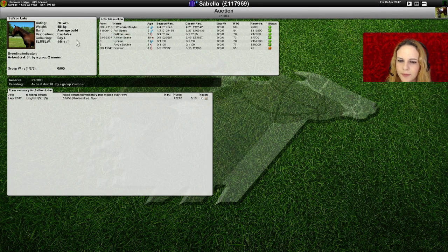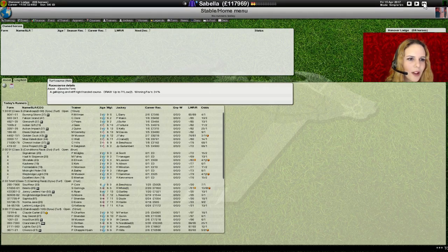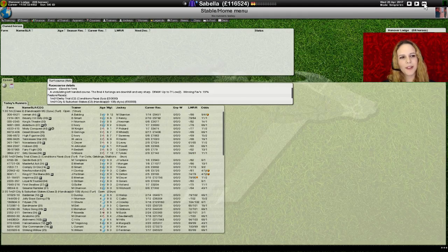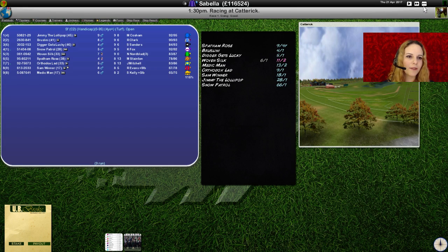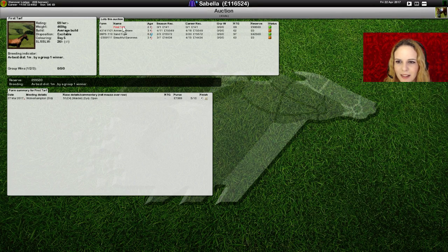Saffron Lake. Rear early, progress in mid-division halfway, short of room over 1 furlong out, stayed on. Not exactly what I'm looking for. I'm not a big fan of 2-year-olds whose preferred distance is like 5 or 6 furlongs, and then you run them in a 5 furlong race for their first race and they just do dreadfully, because they've got the best chance of doing well as youngsters.